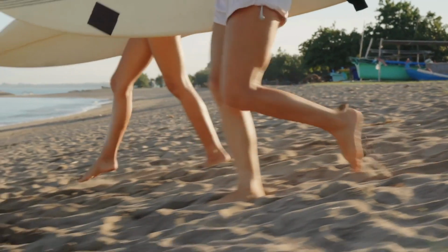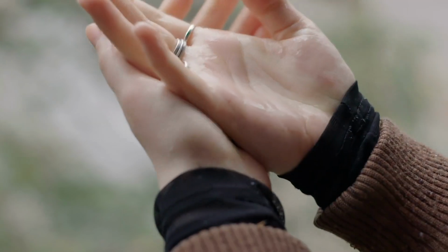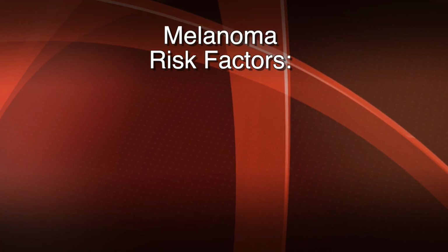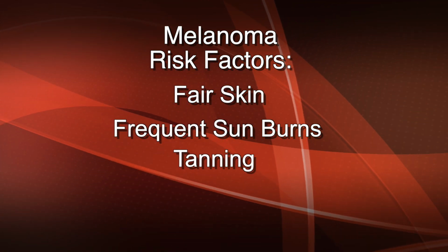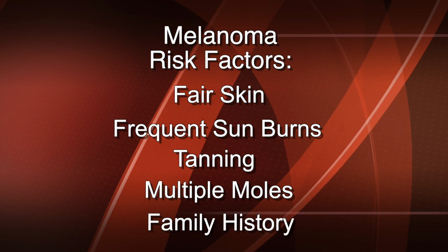Melanomas most commonly develop in areas that have had sun exposure, but they can occur in areas that don't receive much sun, like the bottom of your feet, hands, fingernail beds, and even in the eye. Those that are at most risk of developing it are those with fair skin, history of sunburns, excessive exposure to UV light from the sun or tanning beds, having a lot of moles, as well as a family history.